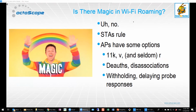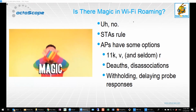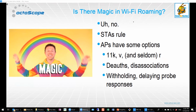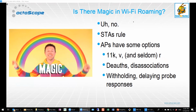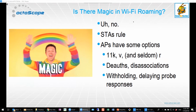Is there magic in Wi-Fi roaming? Well, are there any marketing people here? Come on. There must be a couple plants somewhere. All right, anyway. Anyone who reads SmallNetBuilder knows that I have a little bit of a jaundiced view, and like to poke at the marketing folks. And certainly in the consumer mesh business, there is a lot of creative marketing that goes on.